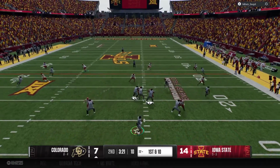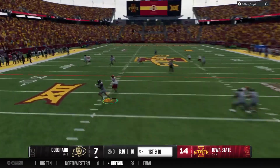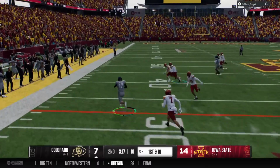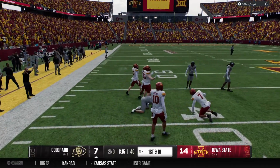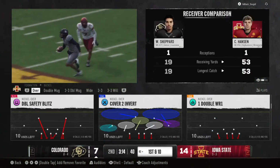Back to throw, it's Sanders. Makes the grab on the left. At the 35, he's open. Nice pitch and catch there, and they'll have enough for the first down.